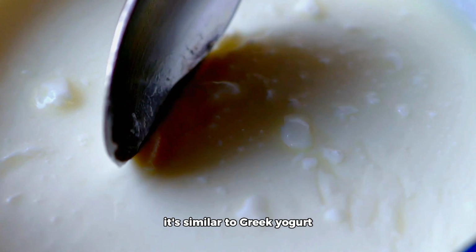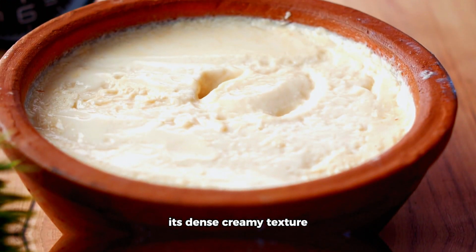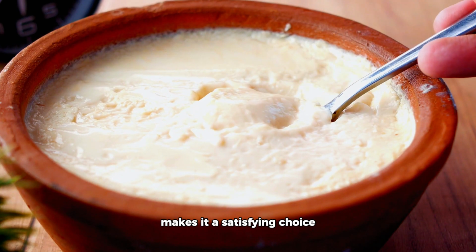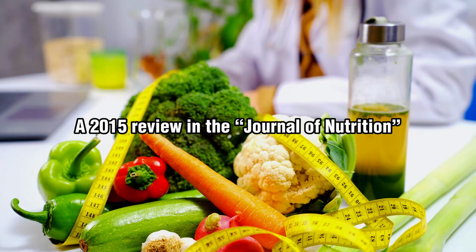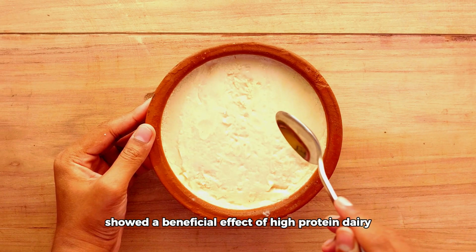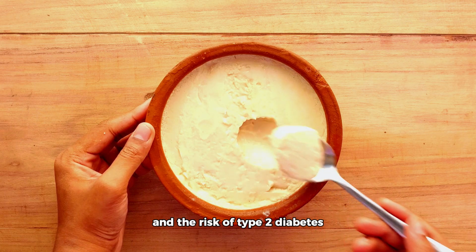Next, let's talk about skyr, a traditional Icelandic yogurt. It's similar to Greek yogurt, but even higher in protein and lower in sugar. Its dense, creamy texture makes it a satisfying choice. Furthermore, a 2015 review in the Journal of Nutrition showed a beneficial effect of high-protein dairy products on insulin sensitivity and the risk of type 2 diabetes.